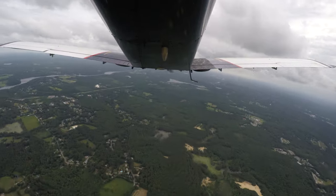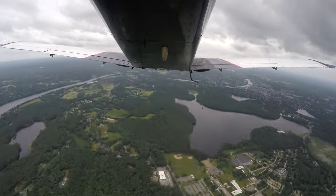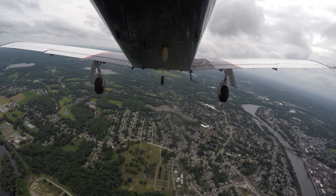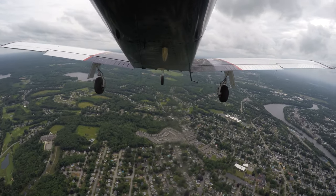Riverhead, you can see they're kind of coming up on is the Merrimack River in Haverhill. It was just a check-in point that Tower and Lawrence gave us to let them know when we had crossed, so they could give us our final clearance to land.